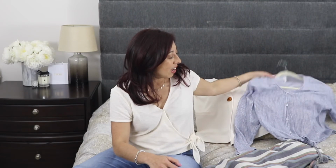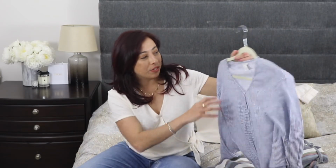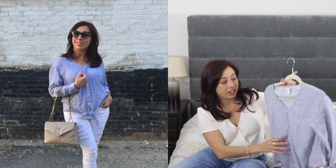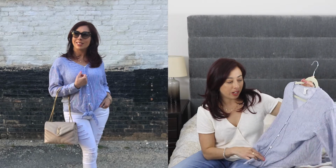So now a couple fashion favorites. I've been obsessed with stripes. So this top is from Nordstrom, and I love the whole blue and white. It's very spring and summer to me, and I love the button front detail. And just stripes are just another great alternative to some of your basics in your wardrobe.